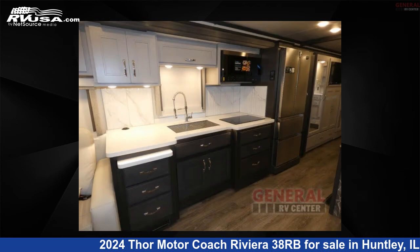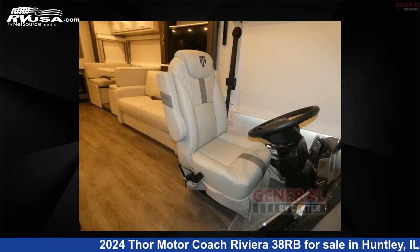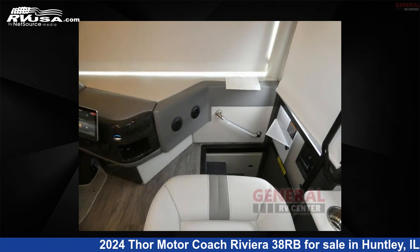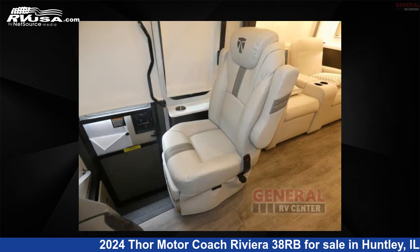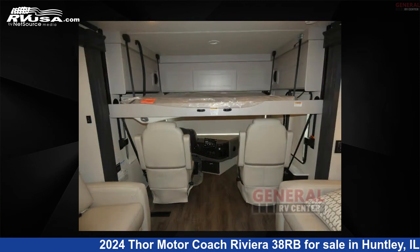This new Thor Motor Coach is 38 feet 0 inches in length and features Sleep 6, Slideout, and 95 gallons fresh water capacity. The floor plan layout of this Class A features bath and a half, bunk over cab, outdoor entertainment, rear bath. This 2024 Thor Motor Coach Riviera 38RB is built on a Freightliner XC-S Straight Rail chassis.